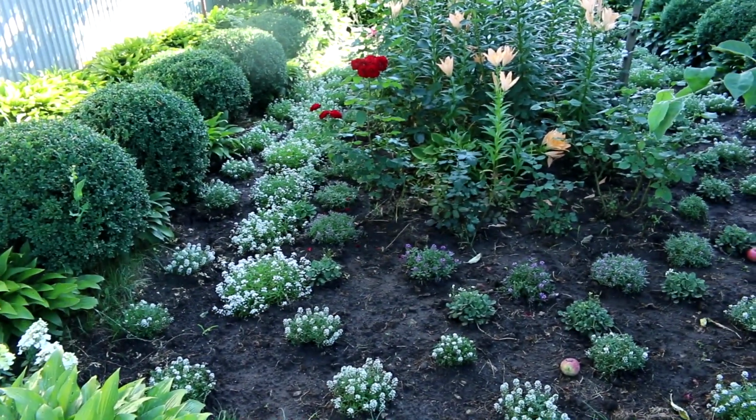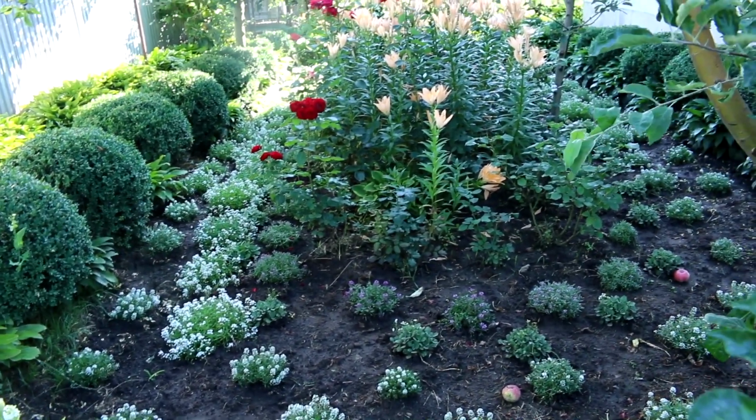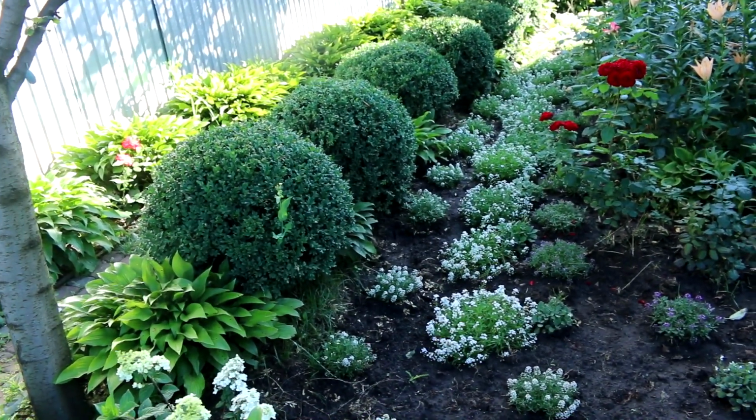Roses grow here, but they are not alone. White alyssum, pink alyssum and another unpretentious plant are planted around rose bushes. This is a perennial, Caucasian arabis.